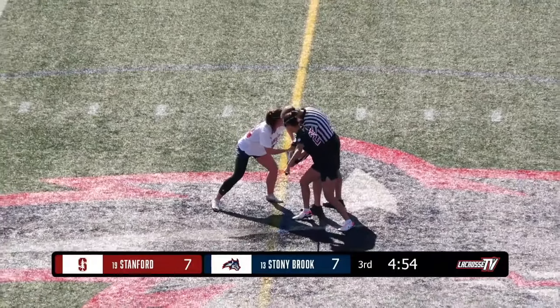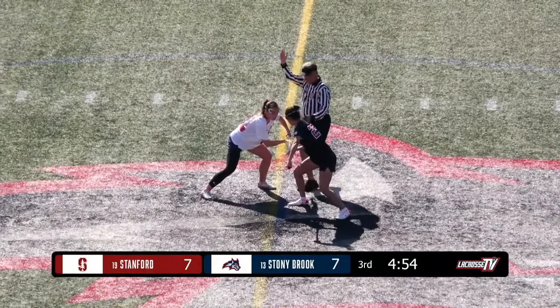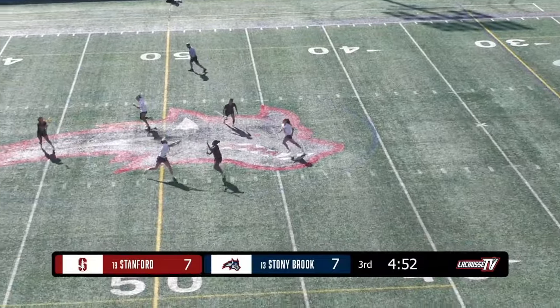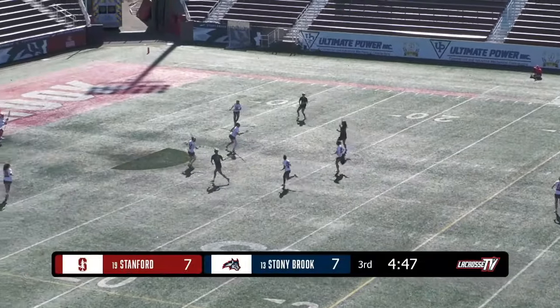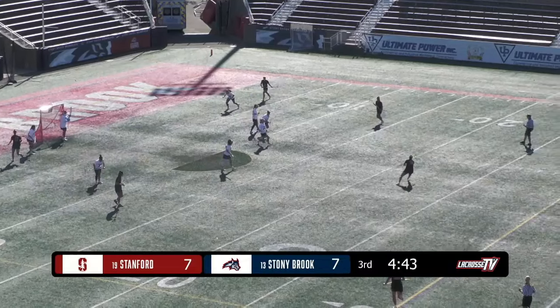I don't know about you, Taylor, but this game's getting me excited for May. Yeah, it certainly is. And what's even better is we still have 15 minutes to go for the fourth quarter. So plenty of high-stake actions yet to come as Stanford begin a brand new attack.